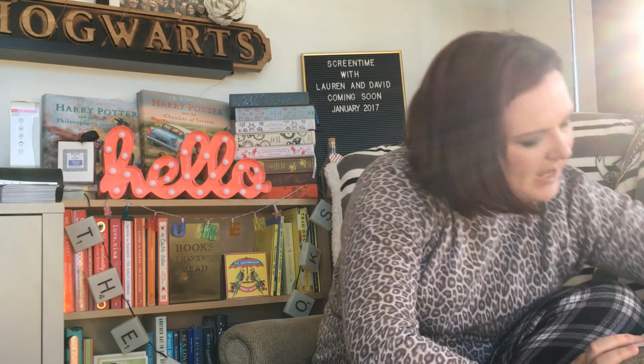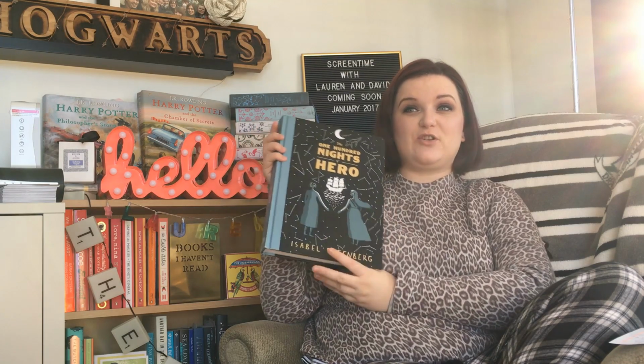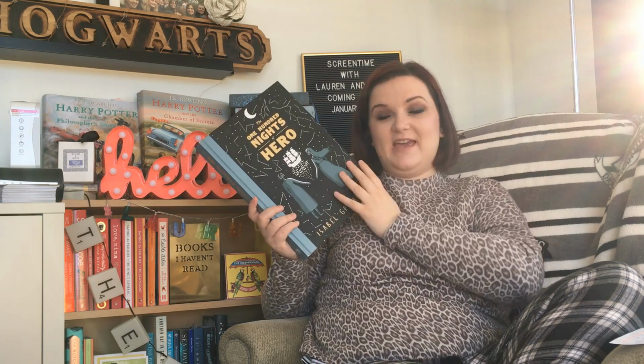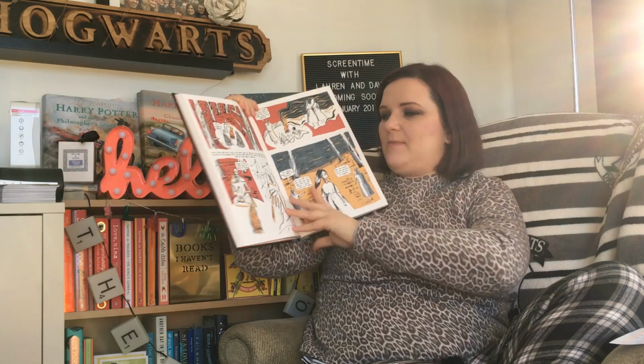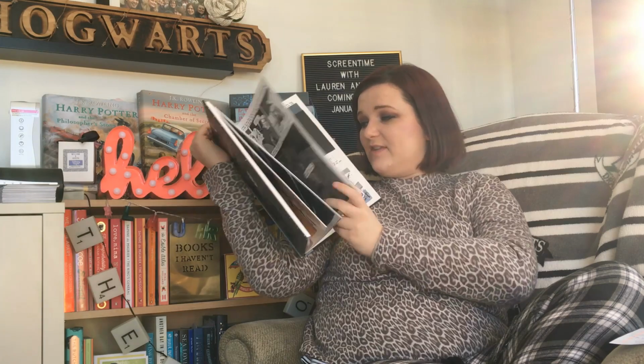The next book is book 5, which is a graphic novel, and it is The 100 Nights of Hero by Isabel Greenberg. I read The Encyclopedia of Early Earth last year, and that was in my top 10 books of 2015. The Encyclopedia of Early Earth, which is Isabel Greenberg's other graphic novel, is the first graphic novel that I ever read, and I adored it. I absolutely adored it. This I loved even more. I love her artwork. I love the colour palette she uses. I love the little in-jokes you get. I love everything about it.